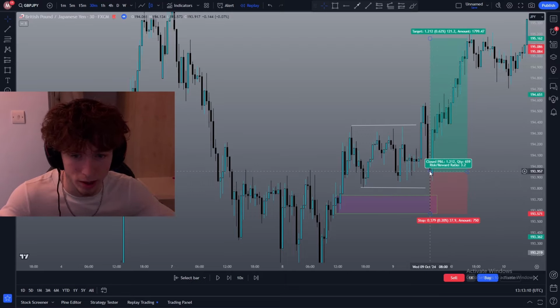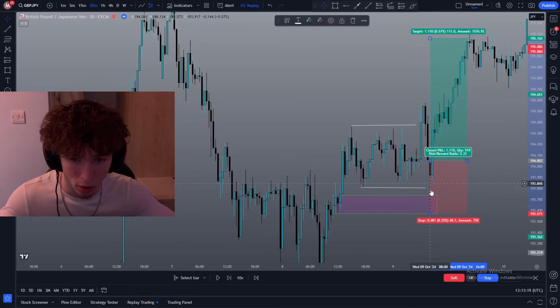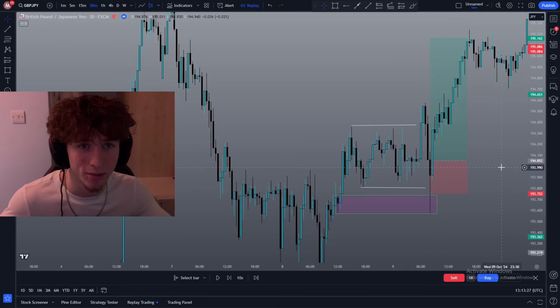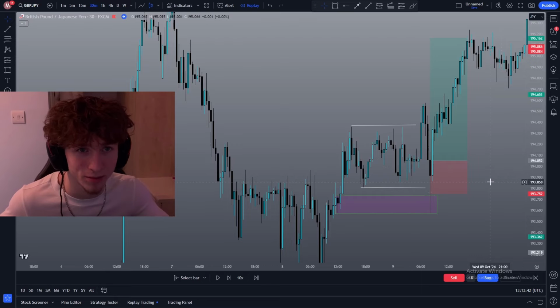So I believe it was around here where most people took it. However, I think the signal was a bit more up here with a max stop loss of 30 pips. So either way, you won, doesn't really matter. But that does show how different entries are valid. So yeah, thought I'd include that.